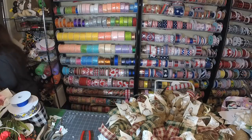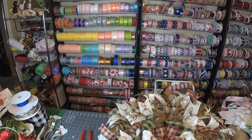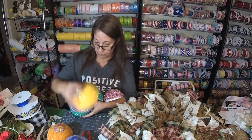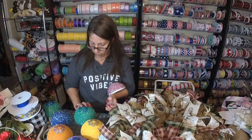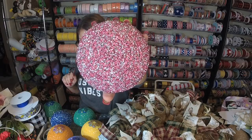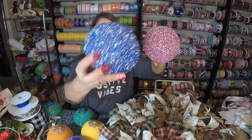Oh, the Santas. Y'all want to see them? Let me see. They're right here. The pictures just don't do them justice, y'all. Let me put them all down and then I'll show them. All right, so these are the new ones. This is the rose gold and silver rhinestone. Where's Waldo? This is the blue and silver.